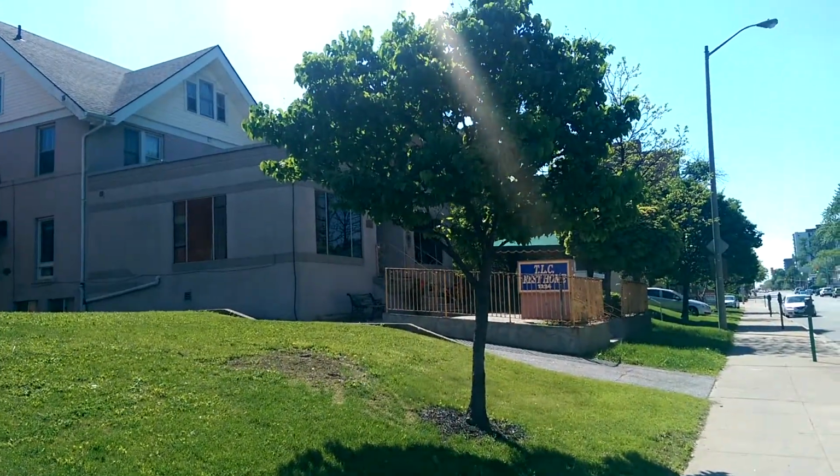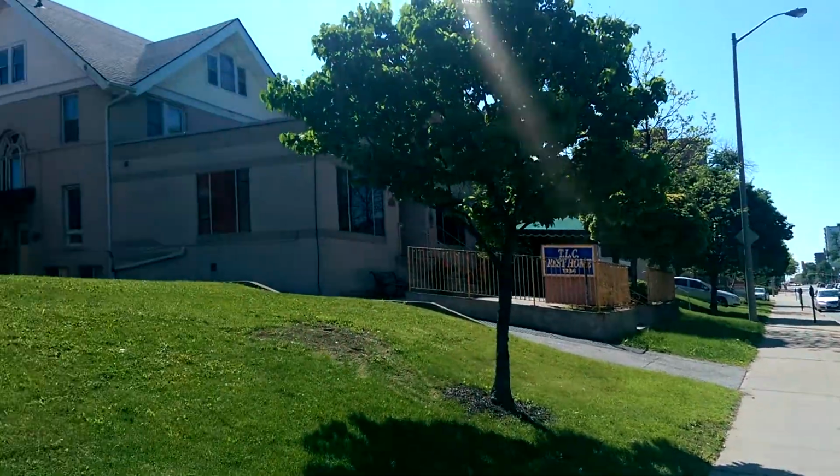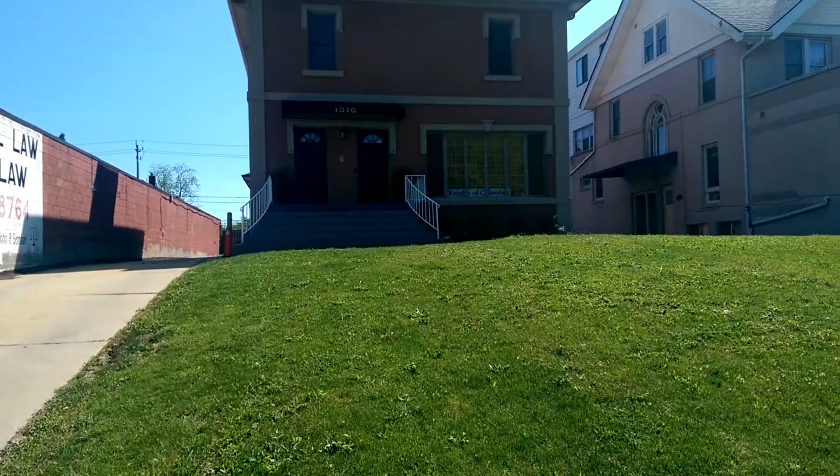This is the video to show you the new office. This is Ouelette Avenue. It's a main thoroughfare for Windsor. So that's downtown and towards the Detroit River. So here is the new building.